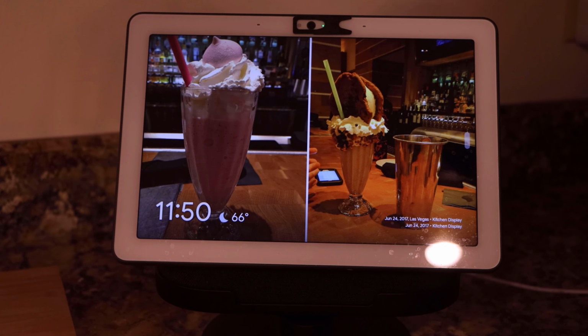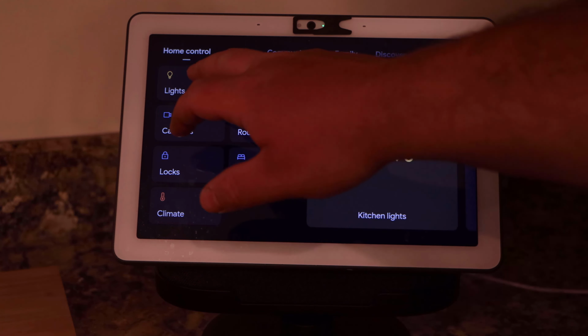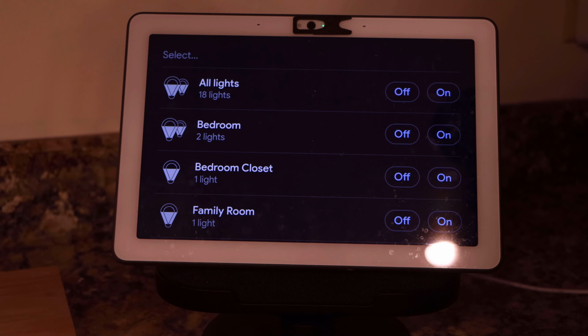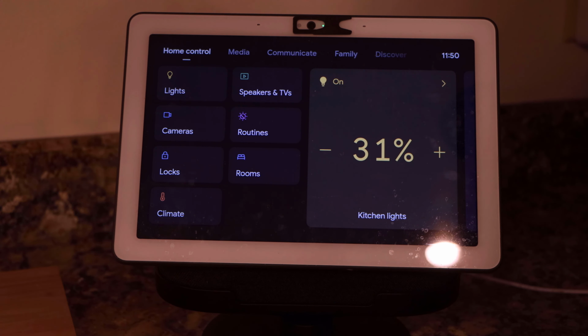In a more recent UI update, the Google Nest Hub interface acts as a control center for your smart home connected devices. This allows for quick access to home control, such as controlling lights, locking or unlocking doors, triggering routines, and you can even pull up your cameras that are synced with Google Home.